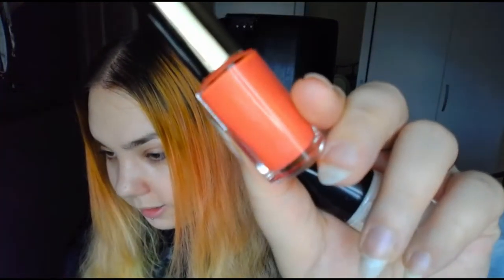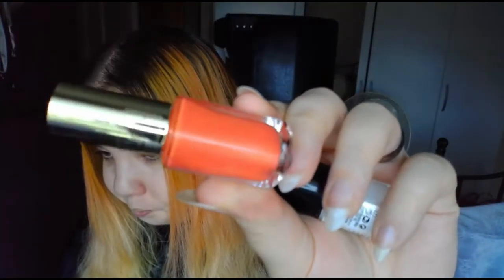The L'Oreal nail polish in Dating Coral looks like this. So I thought this was going to be more peach and less coral, but then it's called coral, so I don't know what I was thinking, but I don't like that one too much. I don't know if it was limited edition, probably not.